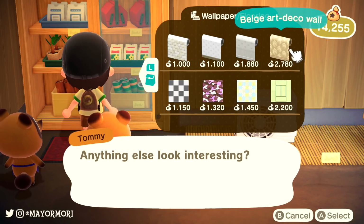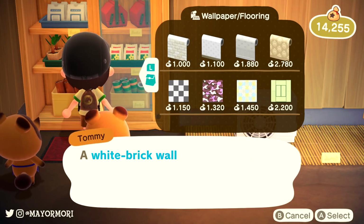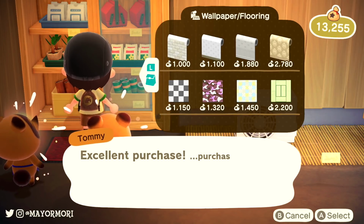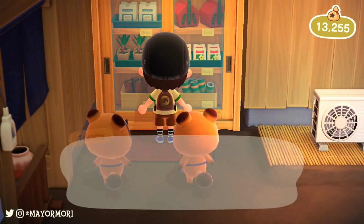Anything else? None of those really go with that. I might buy the white brick wall just because it's kind of plain, but it's something a bit nicer to put on the walls than I've already got. So that'll do for now. There we go. But yeah, a little about the shop here.